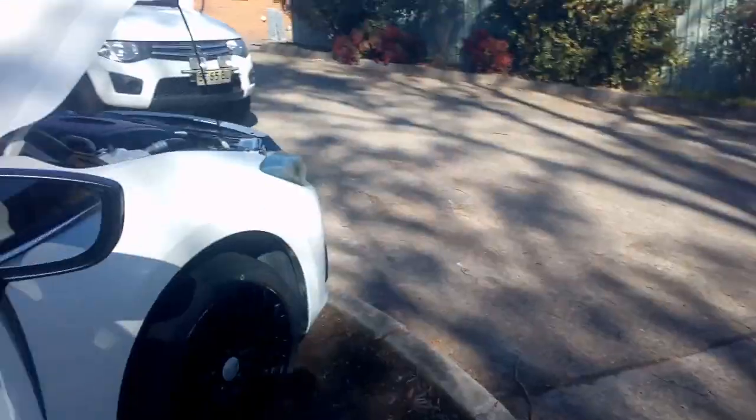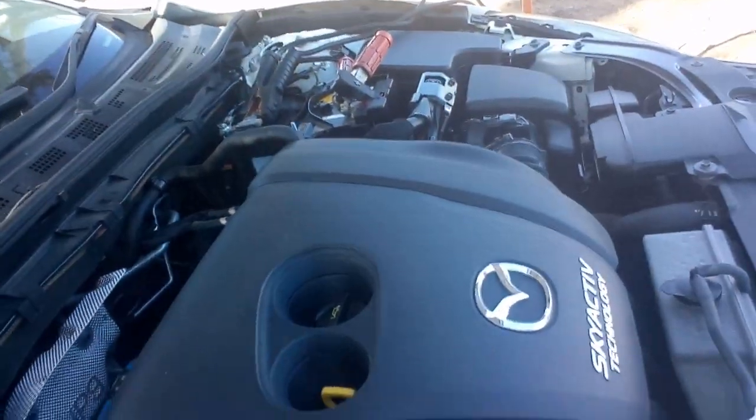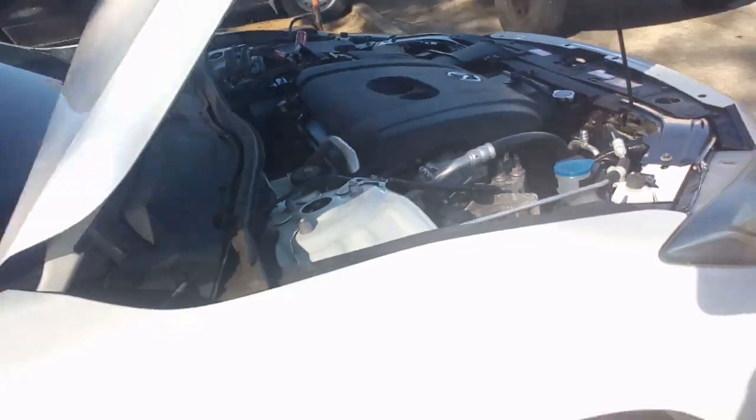So there you have it. 1 Mazda 3 for dismantling at Narellan Auto Parts Plus.